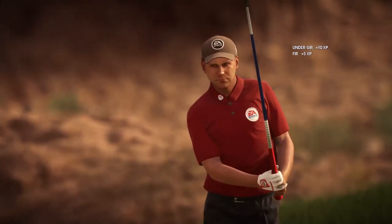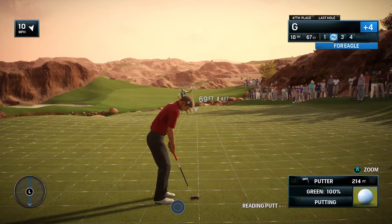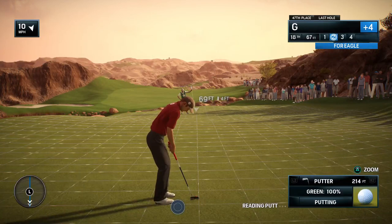Drivable par 4, not for most in this field, but for this guy, yes, he has just knocked it on. What a shot.